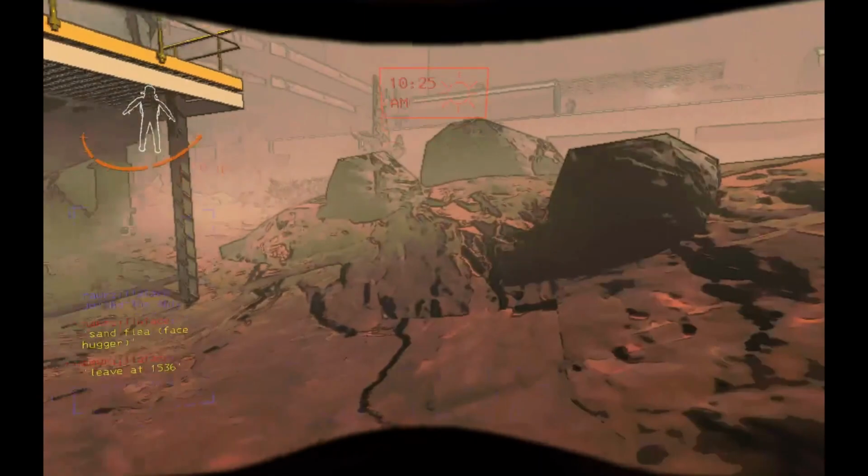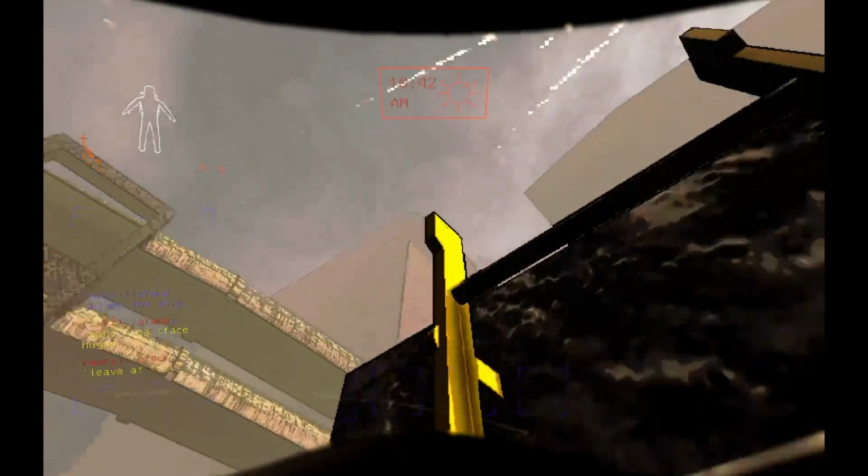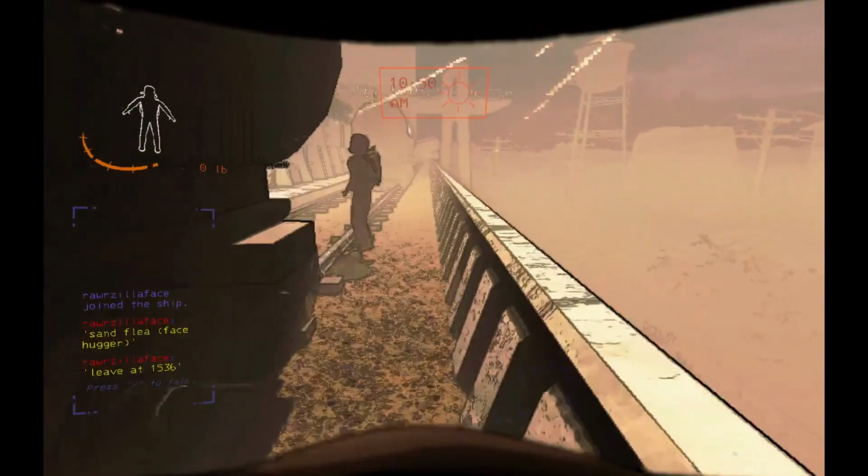Hey, my son was telling me there's a sandworm somewhere. Yeah, it's a mana coil. I'm seeing it. Yeah, I'm looking at him. Yeah, climb. Yeah, the mana coil. Yeah, I scanned the mana coil. Okay.